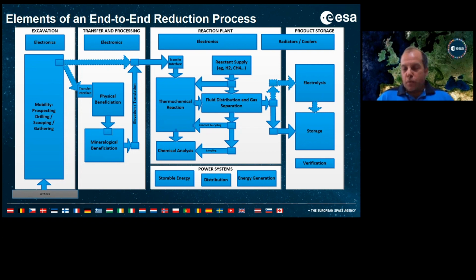This is the part where you would enrich to a specific mineral, if that's what you're looking for. This is the mineralogical beneficiation, and then there's the physical beneficiation, to put the material in a form which can be accepted by the reaction plant, which you see here on the right-hand side of the screen. In the reaction plants, we could assume a number of chemical processes: carbothermal, molten salt electrolysis, molten oxide electrolysis, and so on. I won't go into the details of this. I've saved some of these details for John in the following presentation.